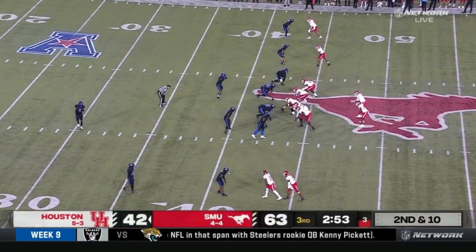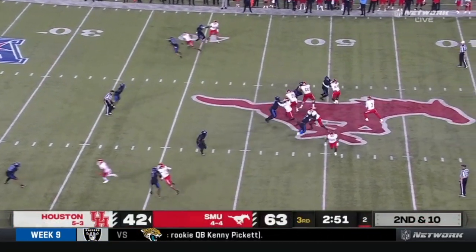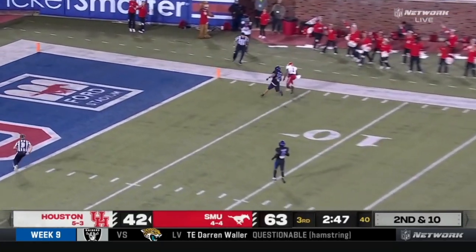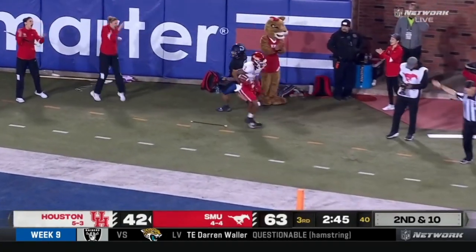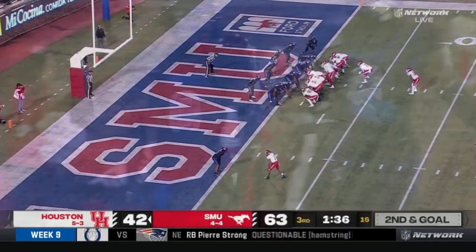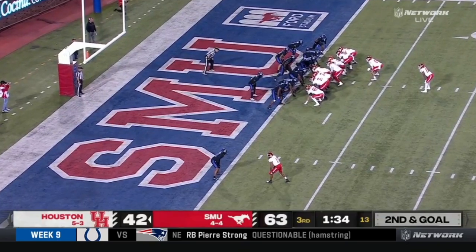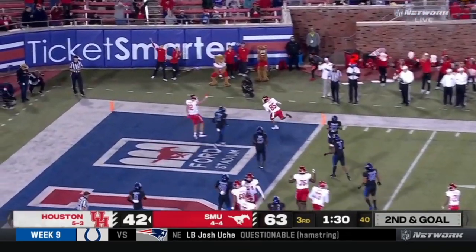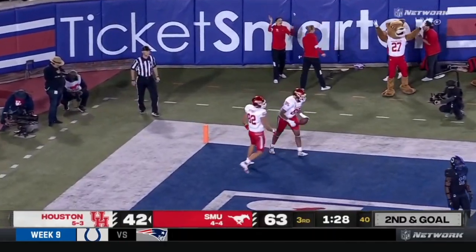The incomplete, right? Confident? No, he looked around for flags. It's time to look to the opposite side of the field. Tank Dell holds that in. Tank Dell is at the bottom of your screen. They are throwing it. Instead, it's to Christian Trahan, the tight end.